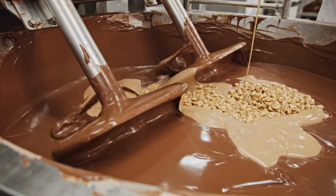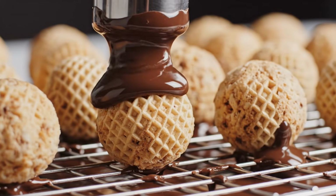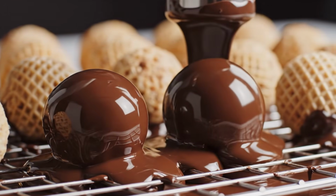Witness the fusion of rich milk chocolate and aromatic hazelnut, slowly conched to create the velvety smooth cascade, dripping slowly.